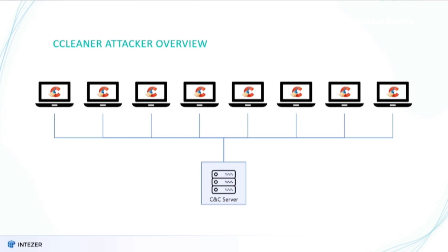And this is really one of the reasons that this attack is so interesting. The attacker was apparently very, very picky. He was very picky in his targets. So although millions of users, because we're talking about software with millions of users worldwide, were infected, the targets were actually very, very narrow.